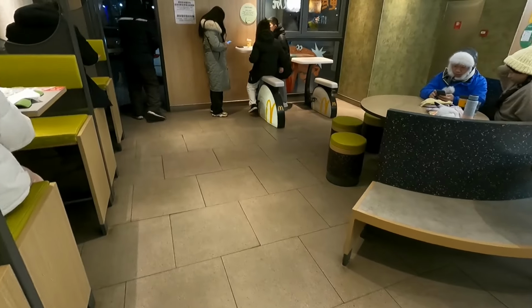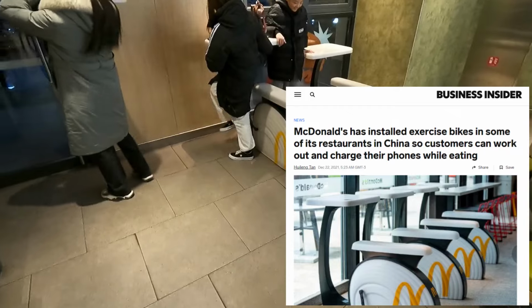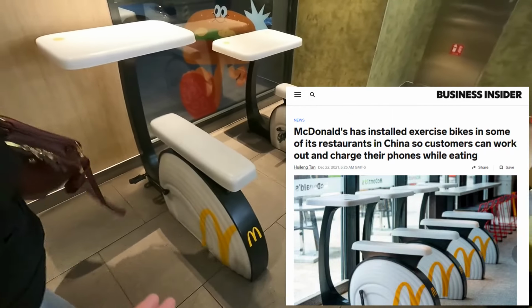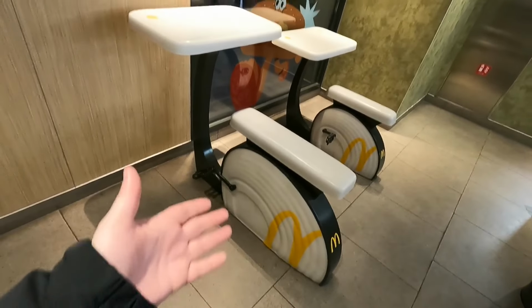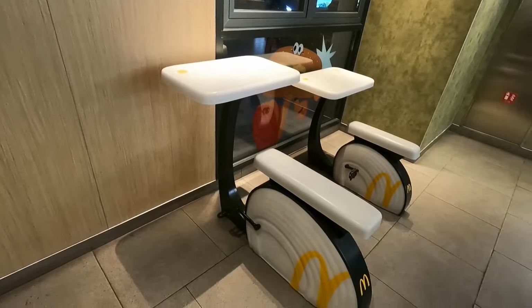Fences. I saw a news article about this. I'll put a screenshot of the news article where I saw that they had installed some of these at McDonald's. These things to try to fight obesity. So they would put little bicycles so you can actually exercise while you're scarfing down a double cheeseburger or a Big Mac.